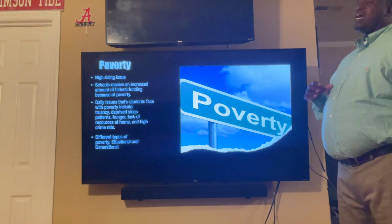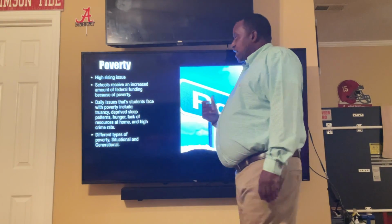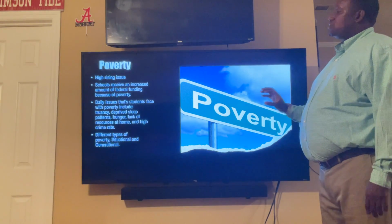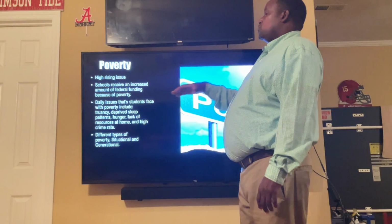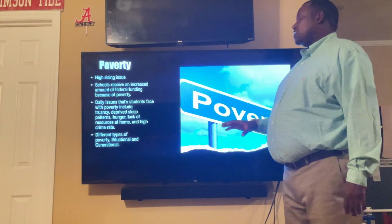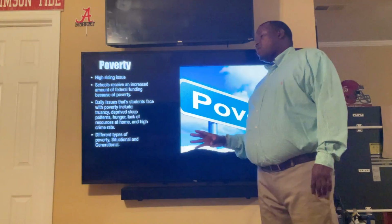Poverty was again a major issue in our diversity plan. Our school again received federal funding due to a lot of students being in poverty. Our students face daily issues such as hunger, lack of resources at home, high crime rate, truancy, and deprived sleep.